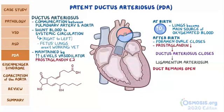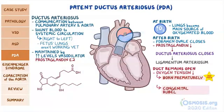This might happen if, for any reason, oxygen tension is low. For example, if a baby is born prematurely, their lungs haven't fully developed yet, so they can't maintain normal levels of oxygen in the blood, and the ductus fails to close. Another high-yield association is congenital rubella infection.